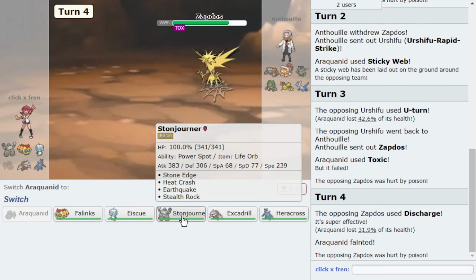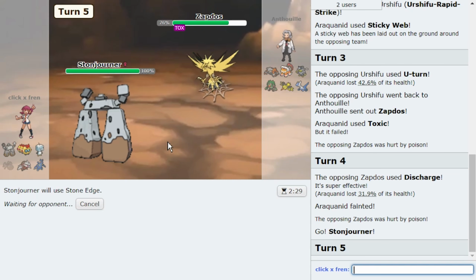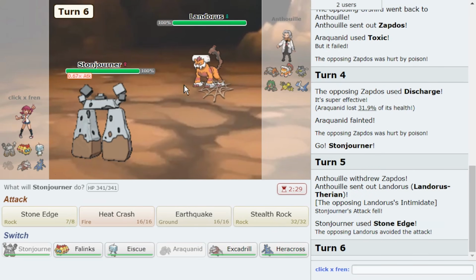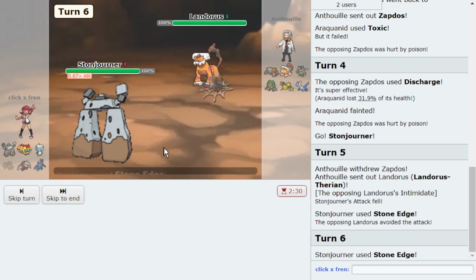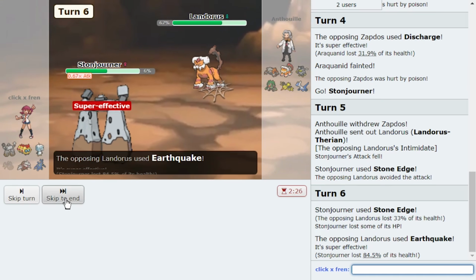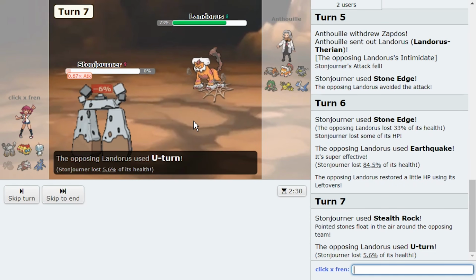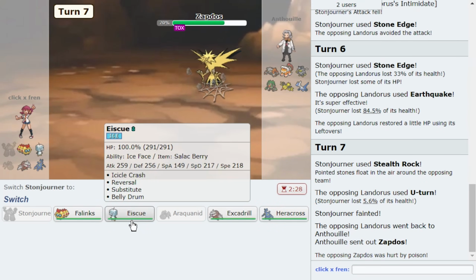I would rather die there and be able to bring out Stonejourner and just click Stone Edge. I think they're going to do 99%. That's unfortunate. I'm still going for damage. Help my Eiscue out. Help my young buddy out. We get a Brox there before what I expect to be a death. Yep. As Zapdos comes out.